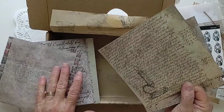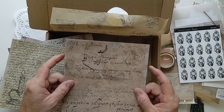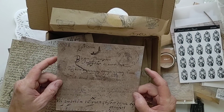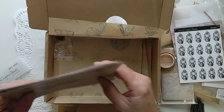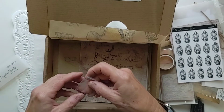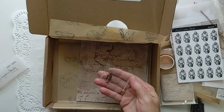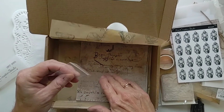Really neat. Well, there's a candlestick and some more of a different language. I can't tell you what. Those are really neat. I like using those. And oh, little lantern charm. Oh, that's so cute. Neat.